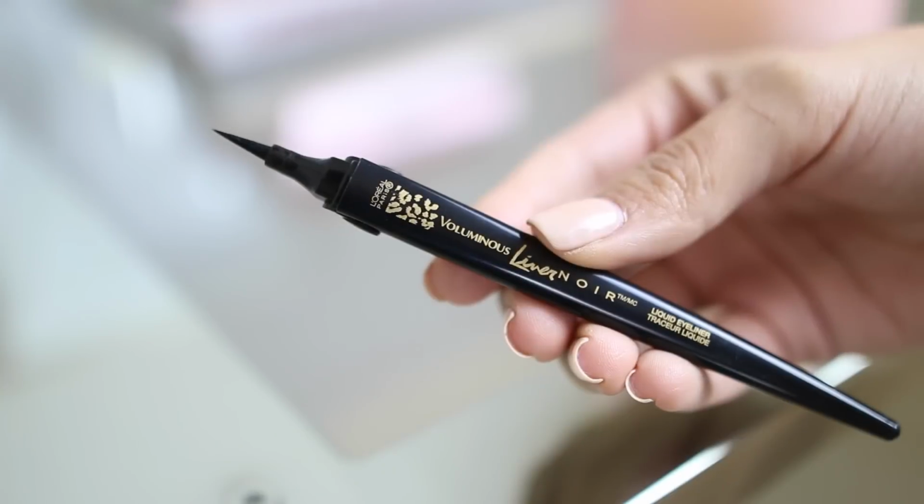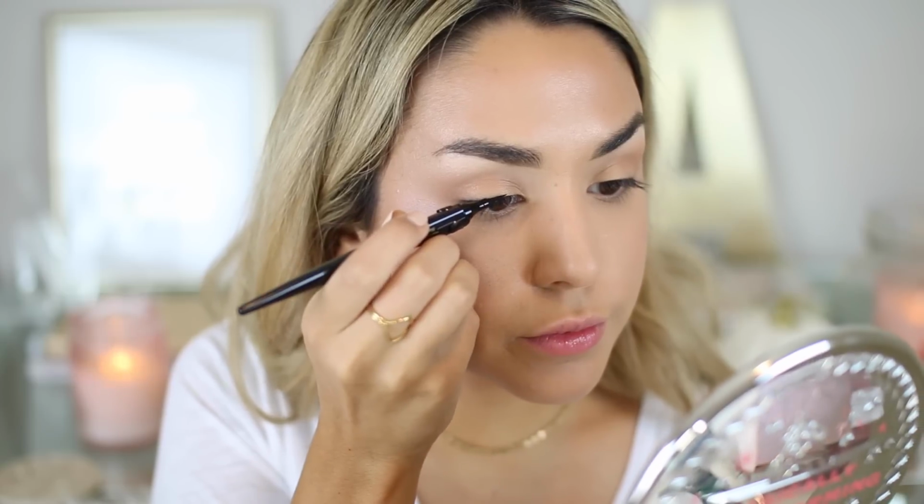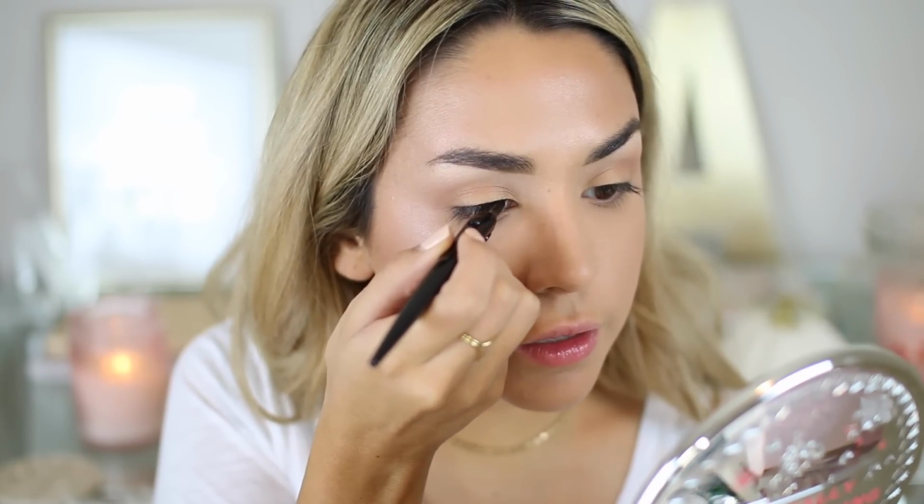I've been looking for a new liquid eyeliner. I've been going back and forth between the Tarte and the Too Faced, and like neither of them are perfect. The Too Faced, it just kind of like goes all over the place and it's way too big, and then the Tarte is way too tiny, so I need something kind of in between. So let's test this one out. So it's a felt tip. We'll see how it goes. It's really pigmented.